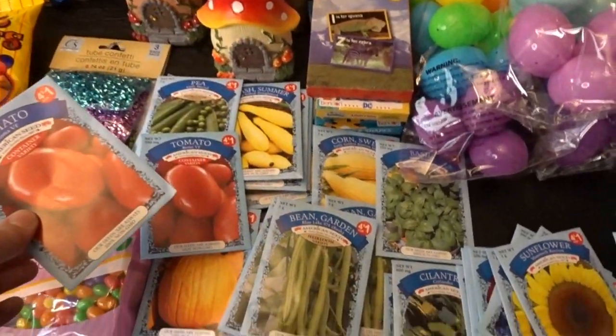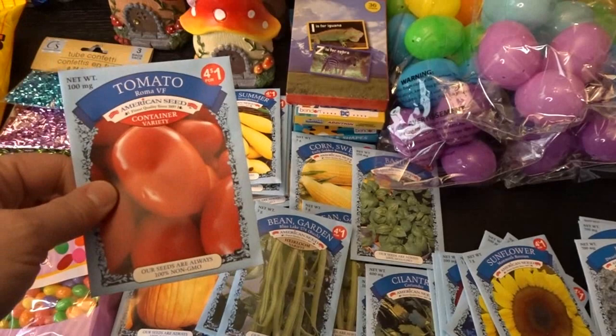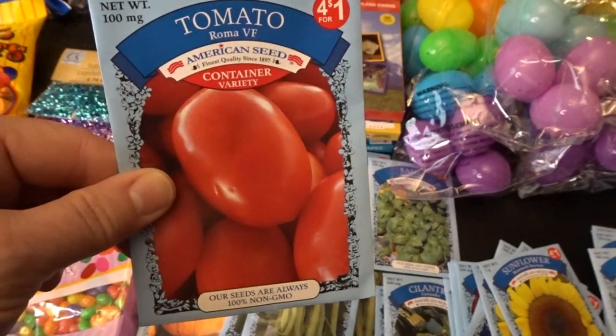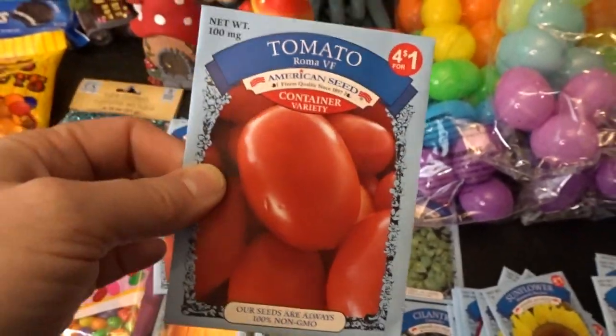I've heard good things about these. I've heard other people say that they don't have trouble with germination. So this is going to be an experiment year, and I will definitely update you on the progress of my garden with these seeds here. Of course, they're much smaller packets than I normally get, but again, they are $1 each.